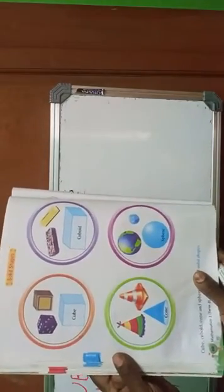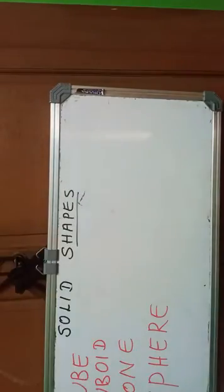See, in this page four solid shapes are given. Name the four solid shapes. Cube, cuboid, cone and sphere. All of you say cube, cuboid, cone, sphere. All of you write these names 10 times in your maths note and learn the spelling.